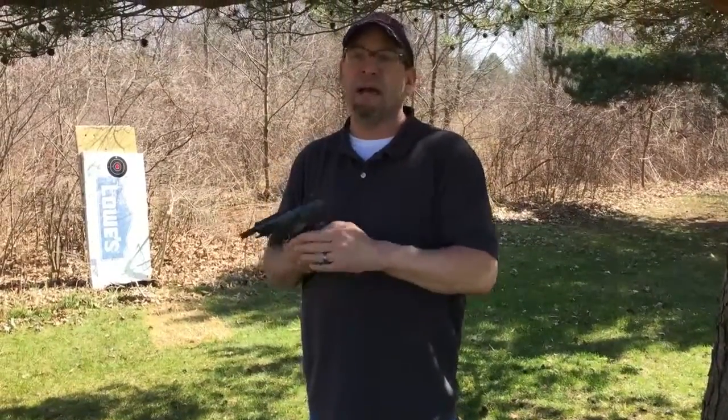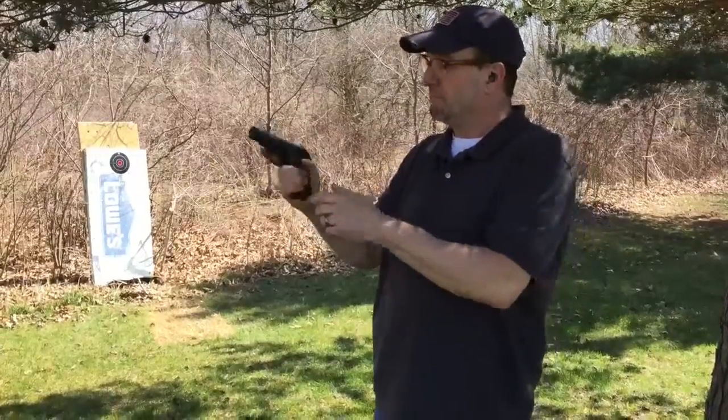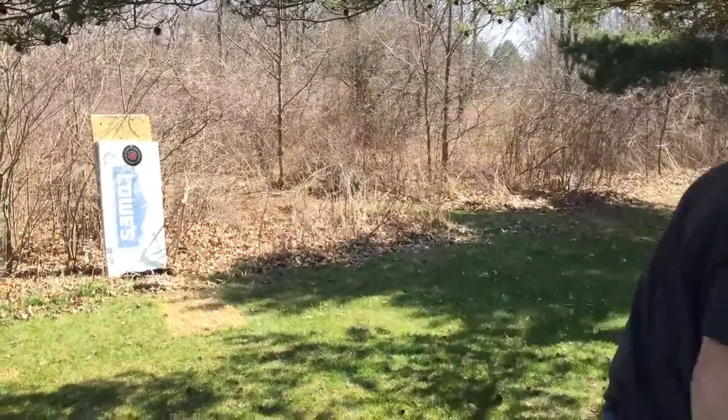Okay, this is the 9x18 Makarov, the Bulgarian Makarov. Budget, without the ammunition. Right.